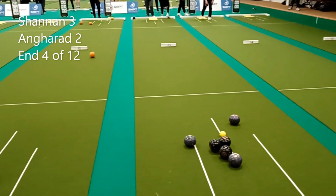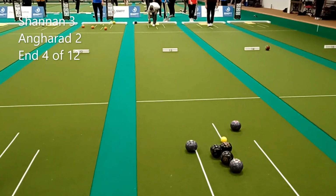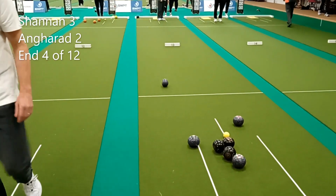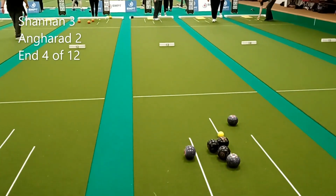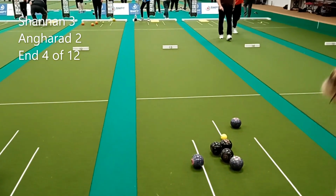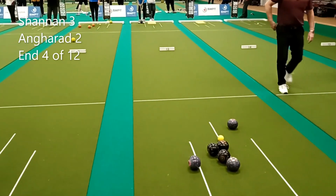Chance for Angharad here to just draw onto those two black woods and take the shot. And she's come a bit heavy. She might get lucky here. No, didn't bounce. She needed a nice bounce off the wood there, but it didn't come. I think there might be a chance of a four here.